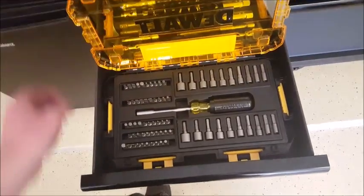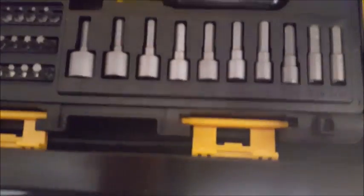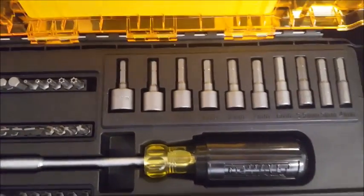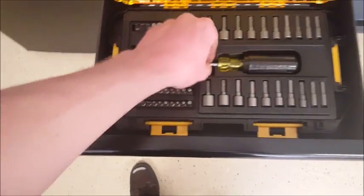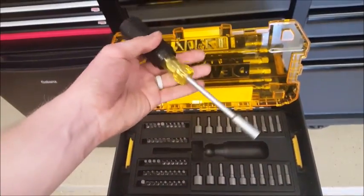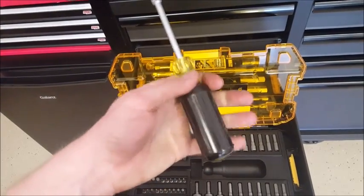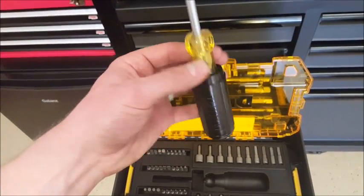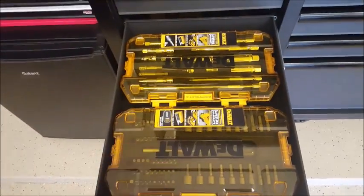This is a little nut driver set and bits. Comes with basically everything you need. 5/32 through 1/2 inch, and then 4mm through 12mm for the nut drivers, and then all your little bits that you could need. And this, it's not ratcheting, but this is actually a really nice little screwdriver. It reminds me of the old Klein handles, and I used to love those. So I really enjoy this, especially for $30. It's a pretty good deal.